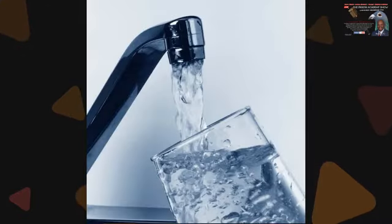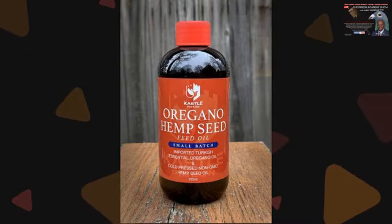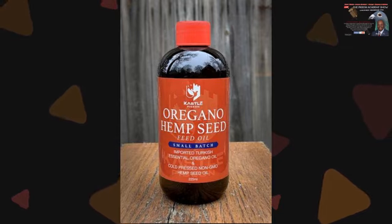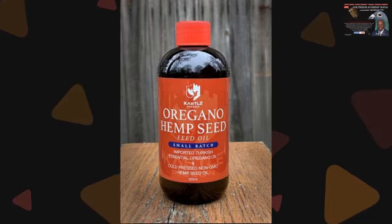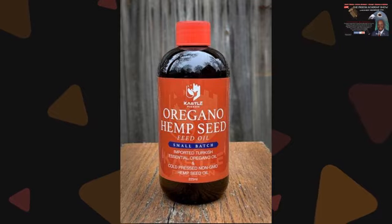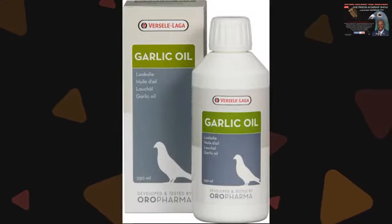We're going to go into the next all year care, which is how you deal with your feed. It doesn't matter what feed you're feeding your birds, whether a flying mix, a molting mix, a winter mix, or a breeding mix. These are some of the things you could put on your feed. Your oregano with hemp seed is a very good oil with antioxidants, all kinds of benefits for your birds. You could also be using your garlic oil.